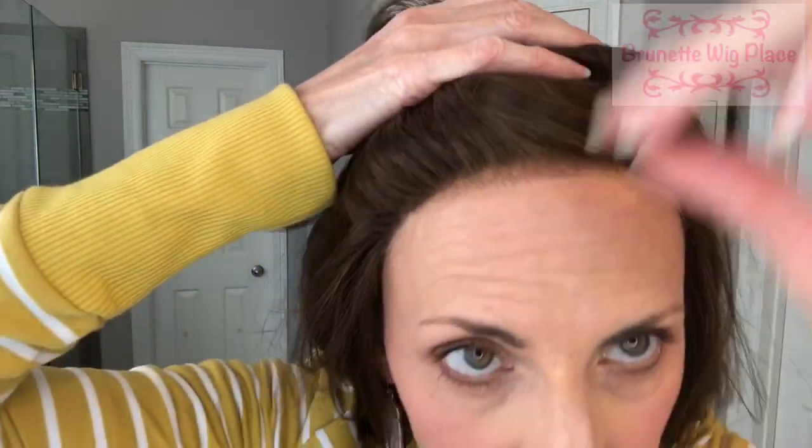So let me pop her back on and we'll look at her lace front and her mono top and everything, and her ear tabs. Get her all straightened out. She's a lot of hair, so she takes a minute to straighten out. Okay, so lace front on her. Lace front is nice. Make sure I got it in the right place here.